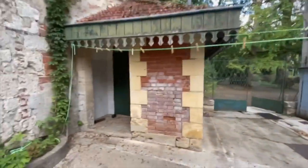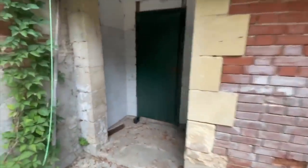So pretty. We haven't gotten our dryer yet, so that's what this line is for. And then this little house here, we think was like a bathroom. We want to turn it into a bar, if I'm being honest. I think that was the hole for the bathroom or the toilet. And then that was like a shower. But it's looking like we might need to turn this into a bar. What do you think?